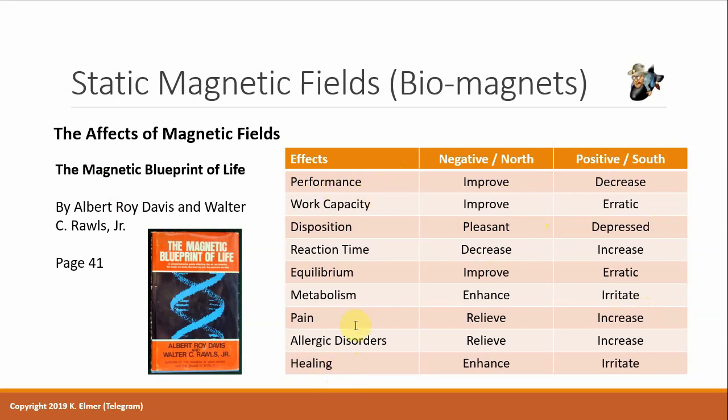I just want to point out some of the things that really stand out. In the area of pain, which is the point I made earlier with the horses, North Pole energy can help relieve pain. It can also enhance healing. It's not uncommon to use North Pole energy on a magnet placed over a wound, and it speeds up the healing. It relieves allergic disorders. It helps improve performance and so forth. That's one of the reasons why putting that blanket on a horse prior to a race is beneficial. So the North Pole energy throughout Dr. Davis's experiments for all of his years implied and proved through his studies that North Pole energy of a magnet is very, very positive for living organisms.